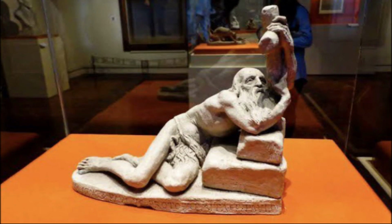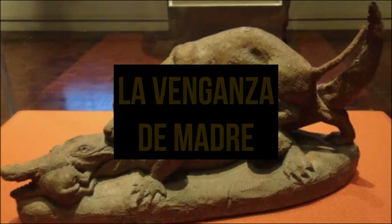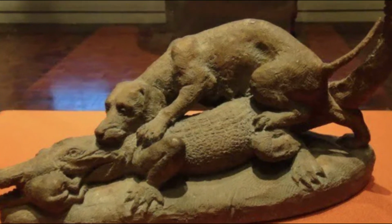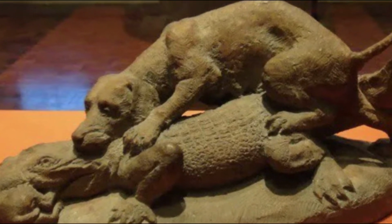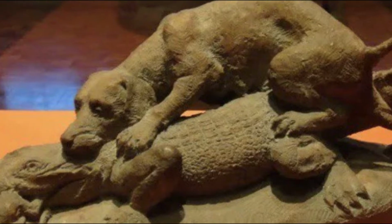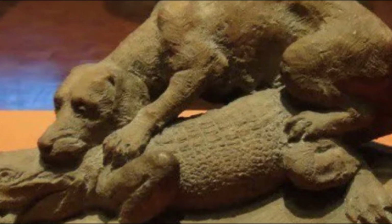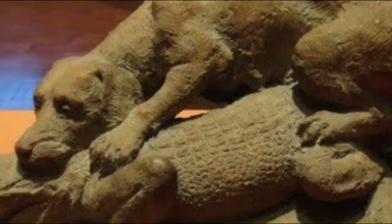At the other end of this gallery are a number of actual sculptures, the most interesting of which is La Venganza de Madre, or Mother's Revenge, a rendering of a mother dog trying to rescue her pup from the jaws of a crocodile. Legend has it that this terracotta carving was inspired by an incident in which the puppy of Rizal's dog was actually devoured by a reptile.